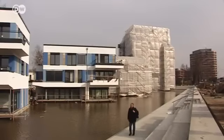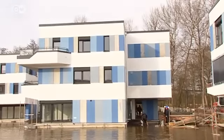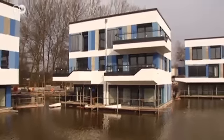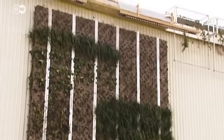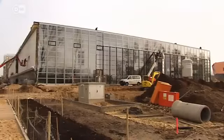At the other end of the price spectrum are the water houses. The 5 houses are built on pillars in the water basin of the Elbe River. Across the way, a new swimming pool and sports complex are under construction, which are meant to serve the entire district.